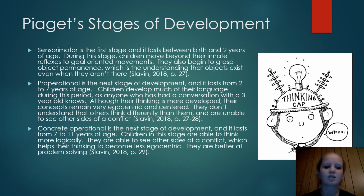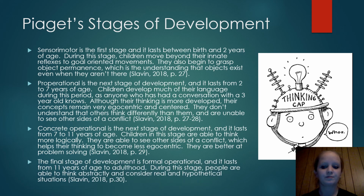The next stage is concrete operational, and it lasts from 7 to 11 years of age. Here, during this phase, they are able to think a little more logically, and they can see both sides of a conflict, which helps them at problem solving, and they become a little less egocentric. The final stage is formal operational, and it lasts from 11 years of age to adulthood. So during this stage, we are able to think more abstractly and consider real and hypothetical situations. So we can take on problems that exist and problems that are just proposed.